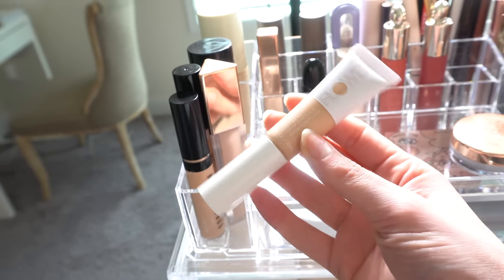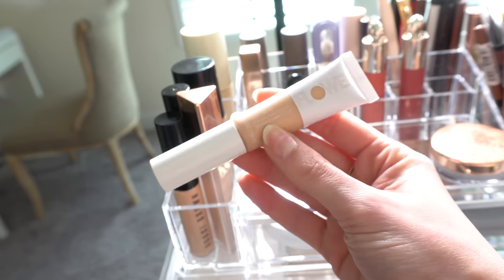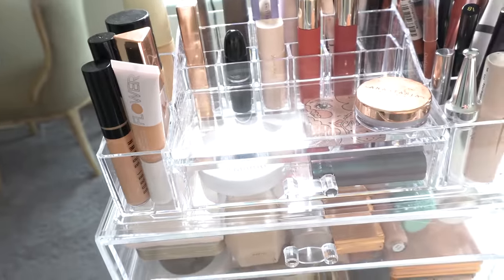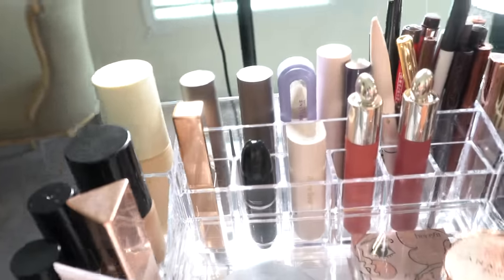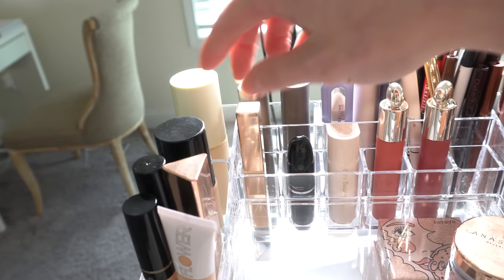This is the one that I'm honestly liking the most right now out of these four. This Flower Beauty Get Real Serum Concealer is really good, and it's the only drugstore one in the whole group. But I've really been liking it. I had the Gucci foundation in, which I loved. I've loved the Merit Sticks.